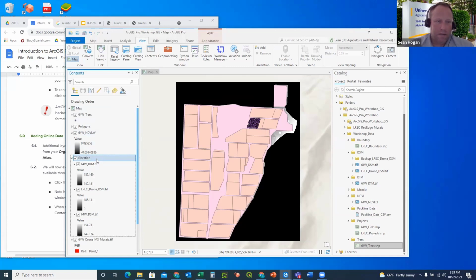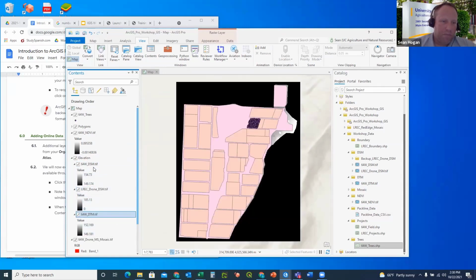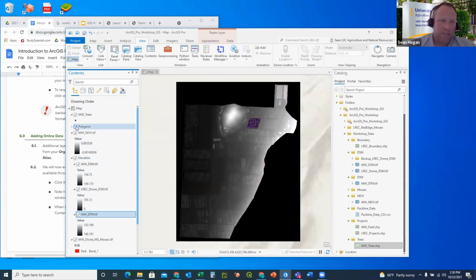Enter. And now I can reduce these, expand them. I probably want to have my DSM up toward the top, the DTM toward the bottom. And so then if I want to look at this, I can turn off my polygon and see the whole digital surface model displayed. This is going to be a nice kind of cartographic effect that we'll get to at the very end of the workshop.